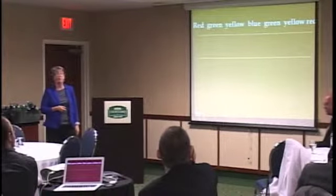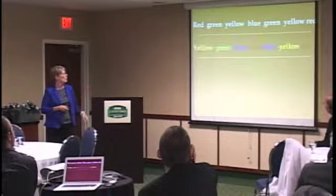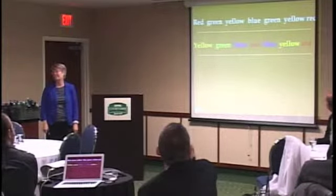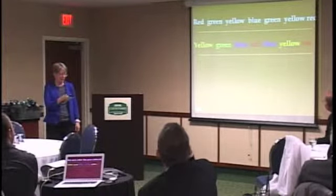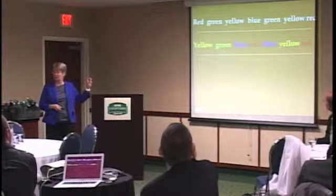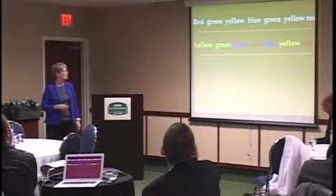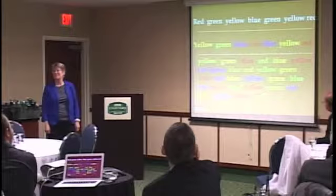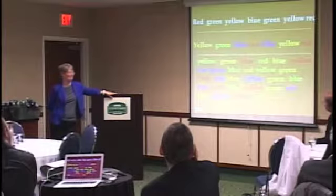Okay, now this row, I want you to name the colors of the words. So just the ink that the word is printed in. Yeah. So color recognition is pretty automatic too, right? Okay, now the next group, I want you to do the same thing. I want you to name the color that the word is printed in. So name the color of the ink. Green, yellow, red, green, yellow, yellow, red, blue, green, yellow.